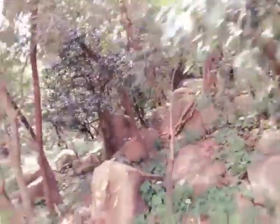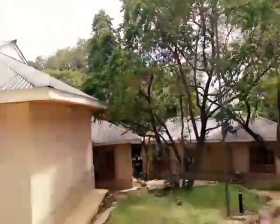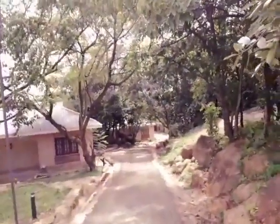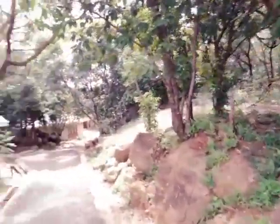This place is covered in nature, like trees, stones, rocks everywhere. It's so calm. They use solar, as you can see, and it's a place that is very calm. You guys even come here for photography, by the way.